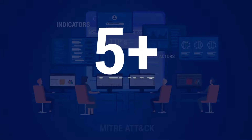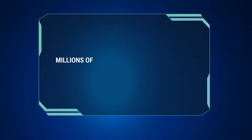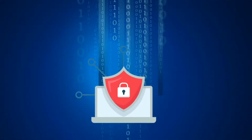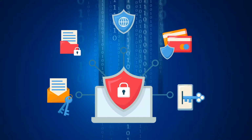Match provides visibility into 5+ years of security telemetry, millions of IOCs, and asset and vulnerability scan data to fuel the XDR capability security teams need. This enables security teams to pinpoint all relevant threats, understand their criticality, and prioritize response efforts.